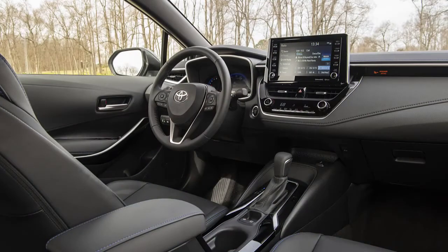This is priced, as I'm sitting in it, at just over $29,000. I honestly cannot see myself spending that kind of money on a Corolla. If I was going to spend that kind of money, I would probably upgrade. I would maybe go to a bigger Camry, or, you know, I just don't see that as being the economy car mentality. And that's what this is. This is really an economy car.